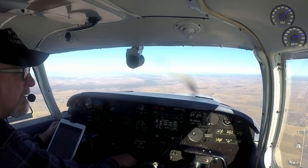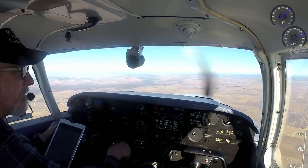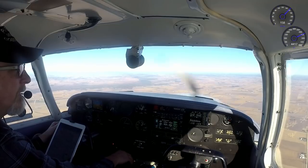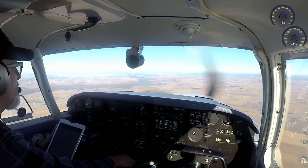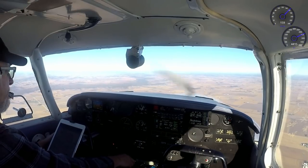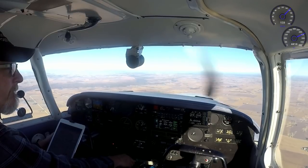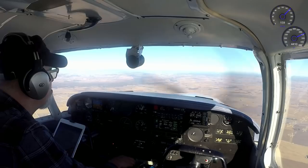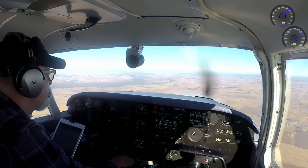Waterski 4688, Quad City Departure, radar contact, climb and maintain 10,000. Climb and maintain 10,000, Waterski 4688. Oh, he's still richening up a little bit. Quad City Departure, Cessna 6456 Papa, negative on the traffic. Cessna 56 Papa, roger. Traffic's at your 1 o'clock and 8 miles now.